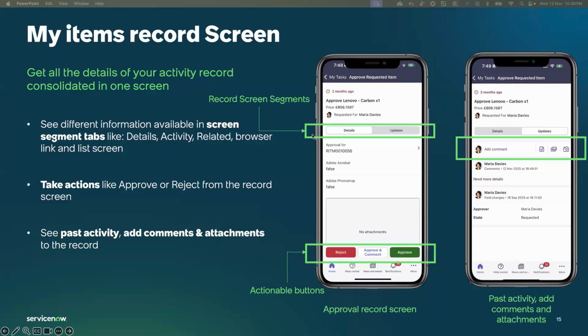When it comes to record screen segments, there are five types of segments that you can create. The first one is details, wherein you would see all the details related to that particular record. Then we have activity, which is essentially the updates tab, where you would see all the activity happening. You have the capability to enter any comment and look at any updates from all the related persons who are assigned to this particular approval or request. There is a capability to add attachments, add images, and open the camera and take a picture.